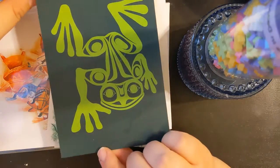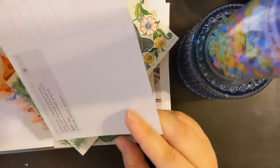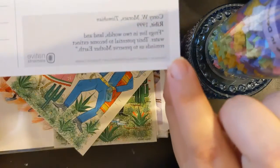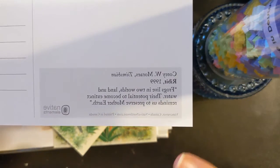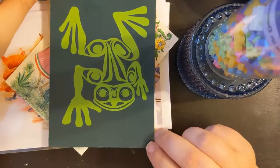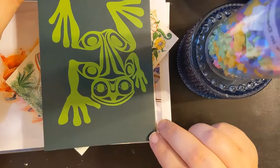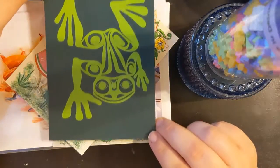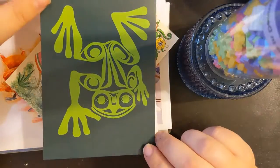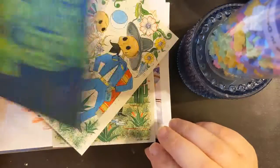The first is this gorgeous frog. And does it have the artist's name on it? Yeah, Corey W. Mores. I can't even read it through the camera. And it gives us a really nice little quote here from Vancouver. So this card is from Canada. But I just thought that was really nice. Definitely going to save this to send to somebody, although I might take a picture of it for my actual journal. I don't know yet. We'll see.